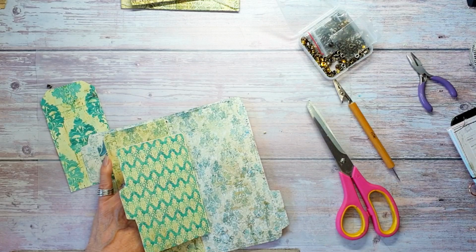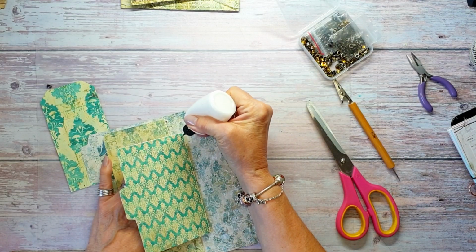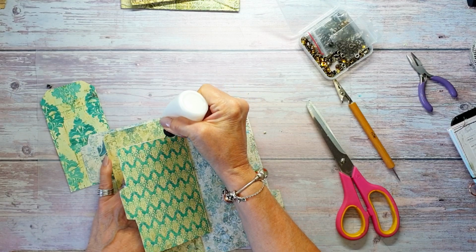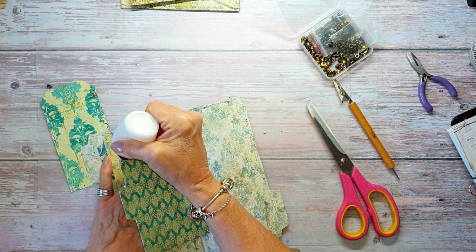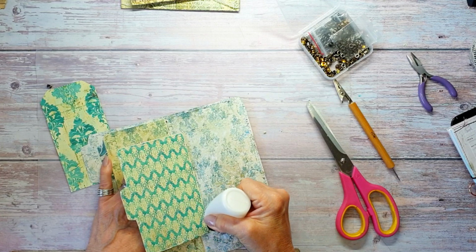And some art glitter glue. Don't glue the tab, Julie.